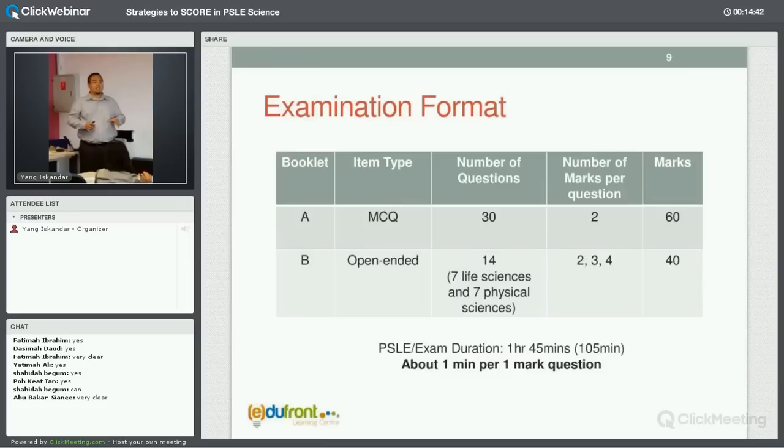Okay, coming to the examination format. In the science exam, unlike the maths exam where they have 2 separate papers and a break in between, for science it is one paper straight, 1 hour 45 minutes. But it is divided into 2 booklets, booklet A and booklet B. Booklet A is multiple choice questions, 30 questions, and every question is 2 marks. So MCQ itself carries 60 marks of the entire exam.